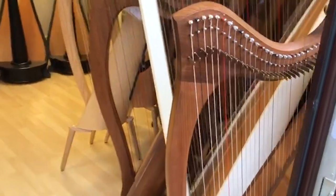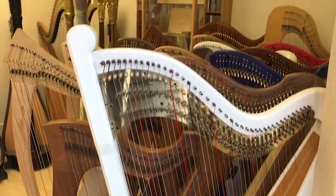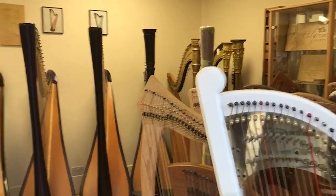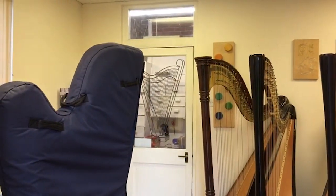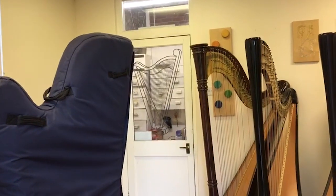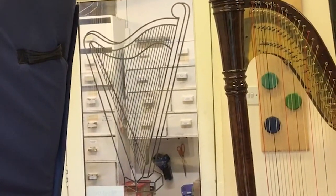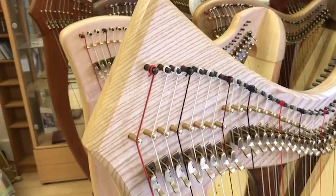This is the room where customers can come and see and try the new harps we make, and also any second-hand instruments we have available. So it's always a collection of harps, old and new. One of the many sources of pleasure and satisfaction that we get from making harps is that we get to work with all types of wood.